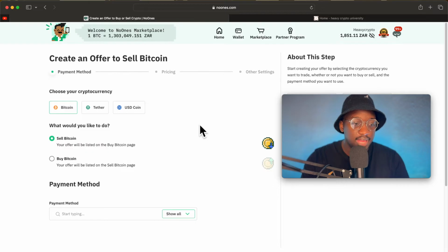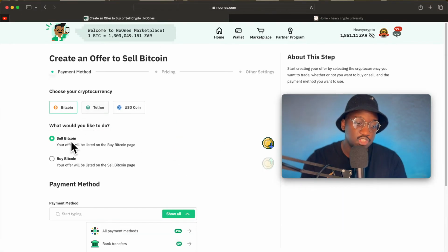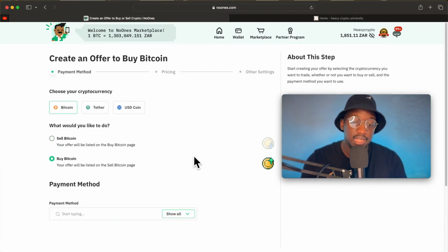So let's go ahead. Right here it's going to ask you which currency you want to trade. Let's say if you want to trade Bitcoin, you're going to go ahead and choose Bitcoin and click. And right here you're going to have to choose payment methods. So let's say if you want to sell your Bitcoin for bank transfer, meaning that people are going to be making payments to your bank account, and you're going to be releasing crypto to their wallet. And if you choose buy crypto, it means that you're going to have to make payments to their bank account, and they're going to release crypto to you, just vice versa, right?